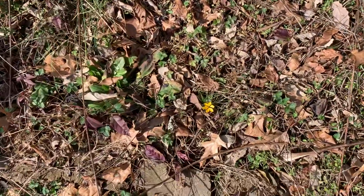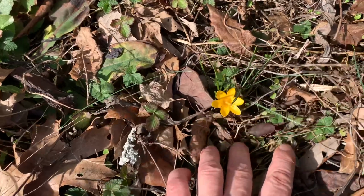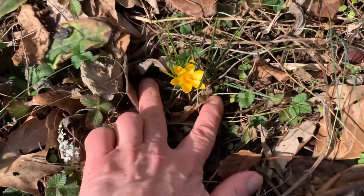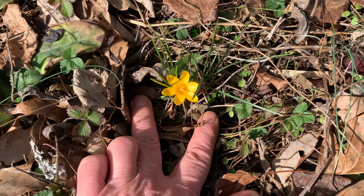So, on this holiday, special gardener's holiday, I'm going to show you a little crocus.